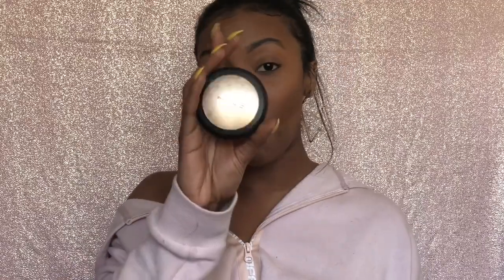Okay. One of the hardest parts is over with. I can't say I'm confident right now. For a highlight underneath my brow, I'm using the MAC Oh Darling, and I'm not even gonna open it because it's crushed. Taking a little bit of that on an angled brush, and I'm just applying that where I think my brow is.